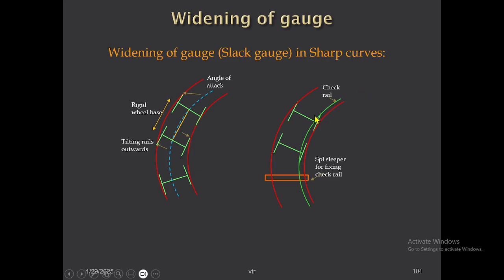Also, in case of a sharper curve, when the vehicles are negotiating, due to the sharpness and fixed wheelbase, in order to guide the inner wheel, we are providing check rail, to avoid a sharp derailment in case of a sharper curve. So we are providing check rail elements. Normally, check rail we are supposed to provide when the curve is sharper.